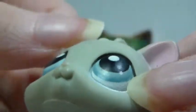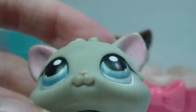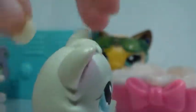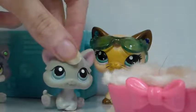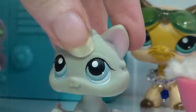So, she's got kind of, it's kind of hard to describe that color. It's kind of like a faded blue, kind of like a dusty blue, I guess. I honestly really don't know how to describe that color, but that's interesting. And she's all gray, and she has a red magnet. And I mean, she's just, come on, she's really cute. So, her name is Adeline, Addy for short. And yeah. She's really cute. I love her.